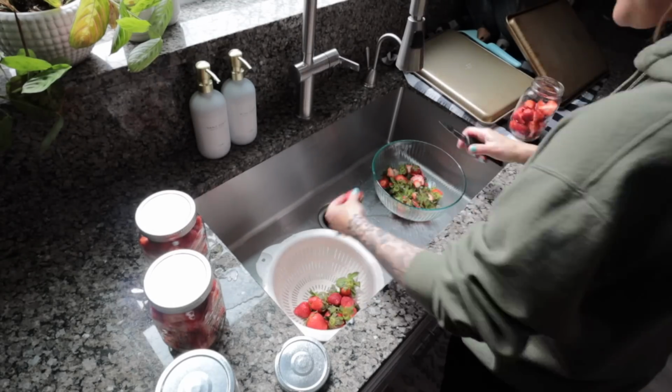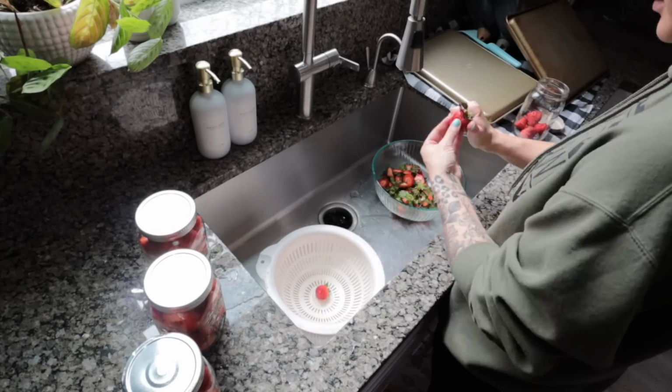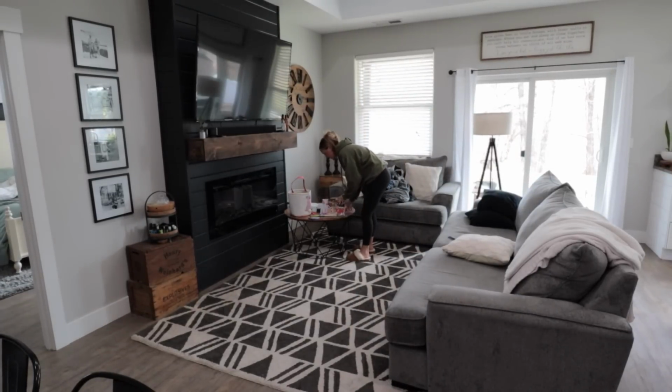So I am just gonna get the strawberries cut up. It makes it so easy to just grab a jar, dump it into a bowl or a plate for the kids or pack them for lunch, and then I don't have to worry about cutting up strawberries for each meal or for lunches and stuff. So that part is done. And now we're gonna head into the living room.